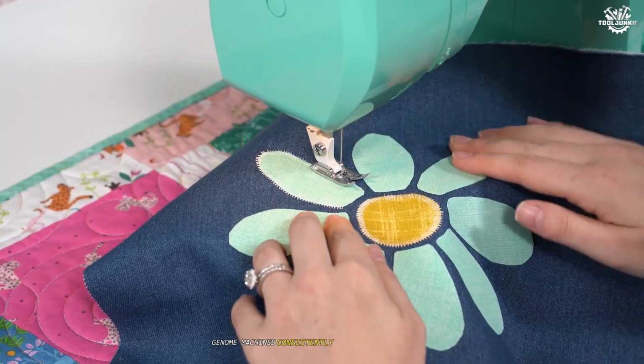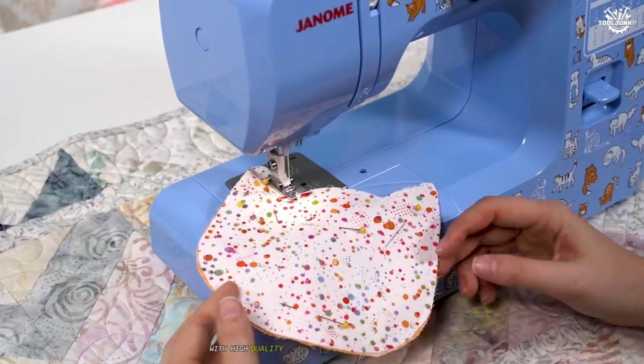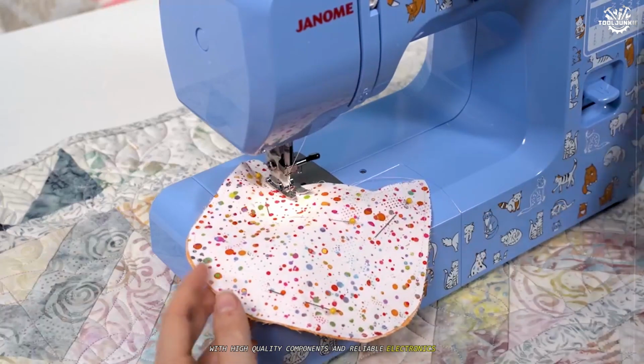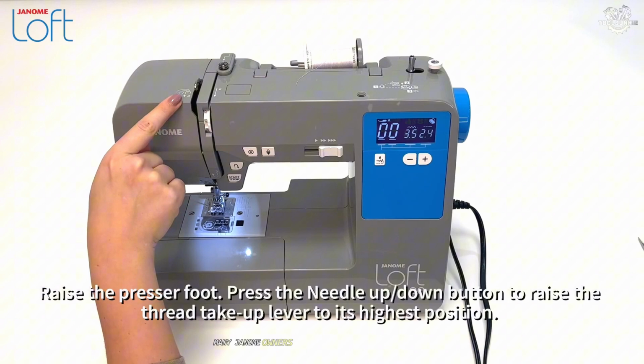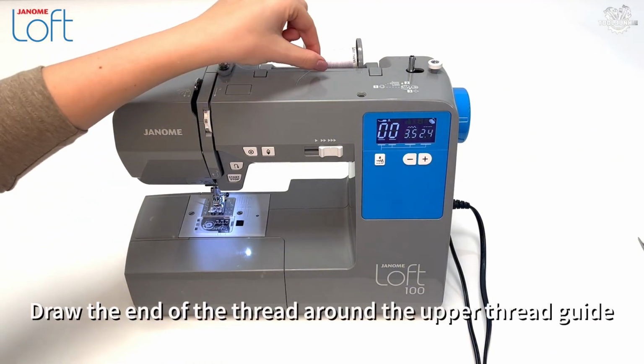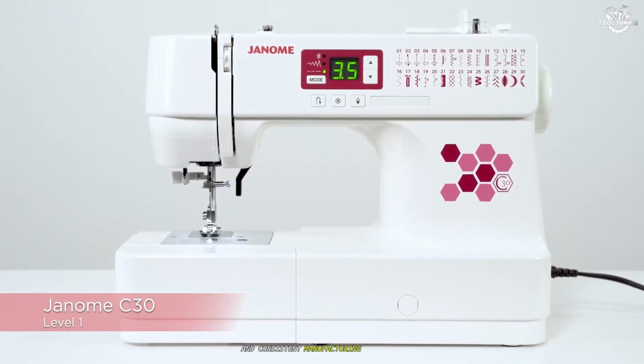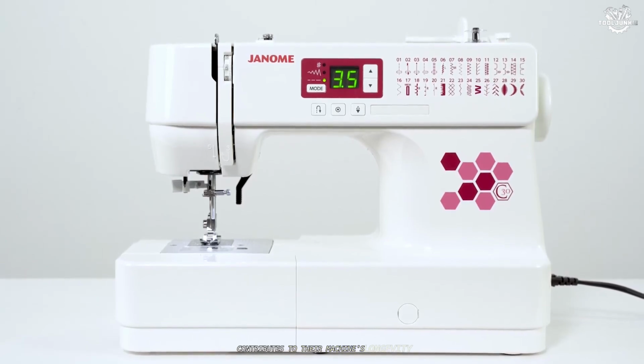Janome machines consistently receive high marks for durability. They're built to last with high-quality components and reliable electronics. Many Janome owners report using their machines for decades without significant issues. The brand's commitment to quality control and consistent manufacturing standards contributes to their machines' longevity.